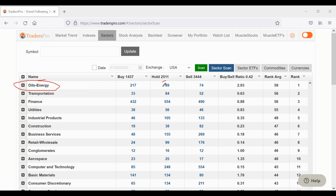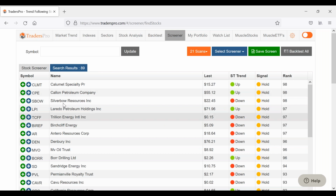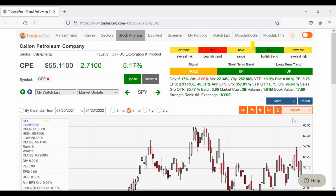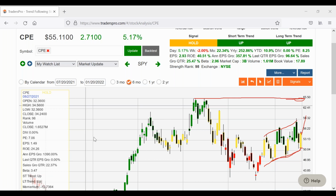But if you go into the hold section, there's a lot of stocks that were buys that have moved back into hold. But a lot of these at the top look pretty good. CPE, let me switch this back over to signals here. 98 strength rank, a little bit of a bullish reversal candle today. It opened down here. It's trading up here. If it does hold right there, you've got these higher lows. You still got higher highs. It might still be trying to work its way back up to this previous high right here.